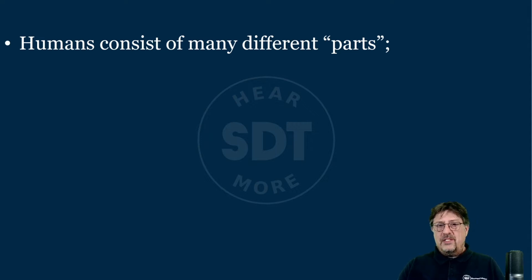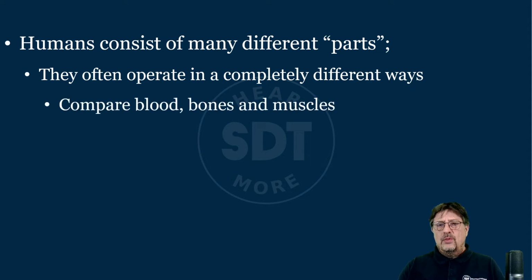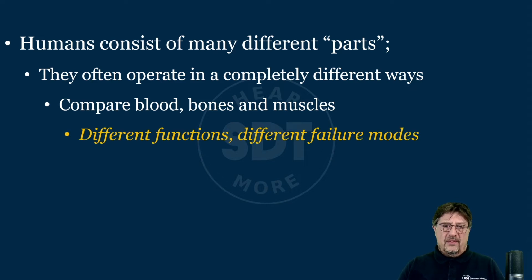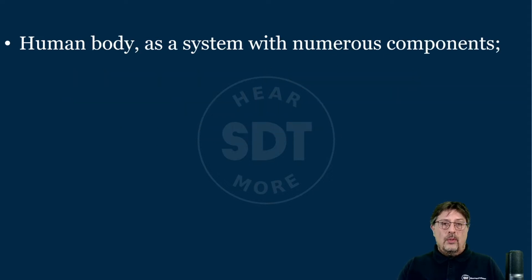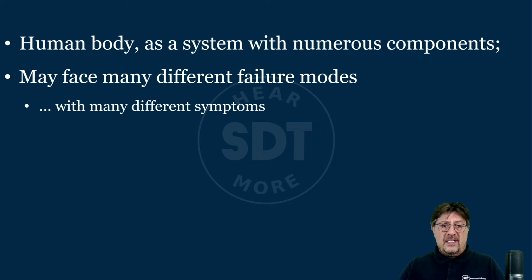Now, humans consist of really a lot of parts. Let's call them parts now, and they often operate in completely different ways. Just imagine blood, bones, and muscles, three different kinds of elements of your body. They function in a completely different way. So not only do they function in a different way, they have different failure modes. Different bad things can happen to them. So the human body as a system with all its thousands of components may face many different failure modes. God forbid you can break your leg, or you can have your hair falling off. These are two completely different failure modes, and they will, of course, give you completely different symptoms at different stages.